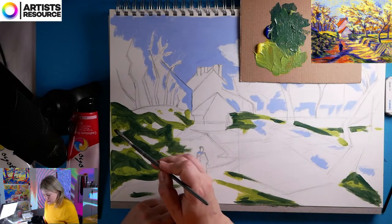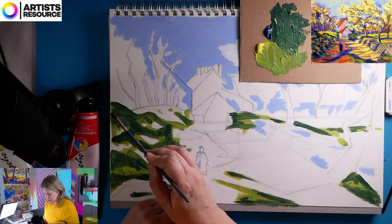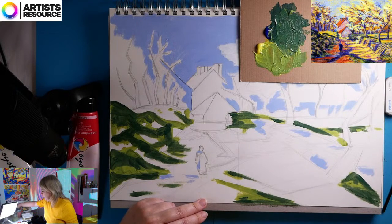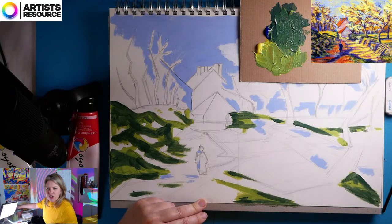I mean, this is going to do for now, I think. This is going to do for now. Maybe what we'll do is just put, I was going to put a bit of yellow in there for fun. But I'm not going to. I'm going to do a bit of orange.